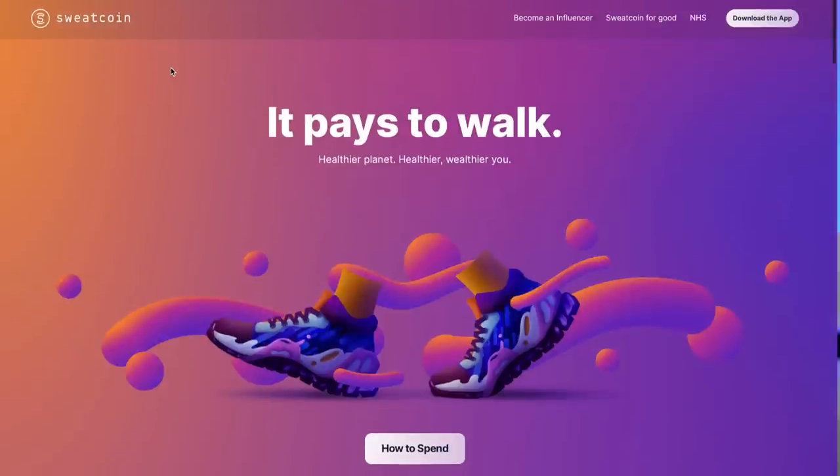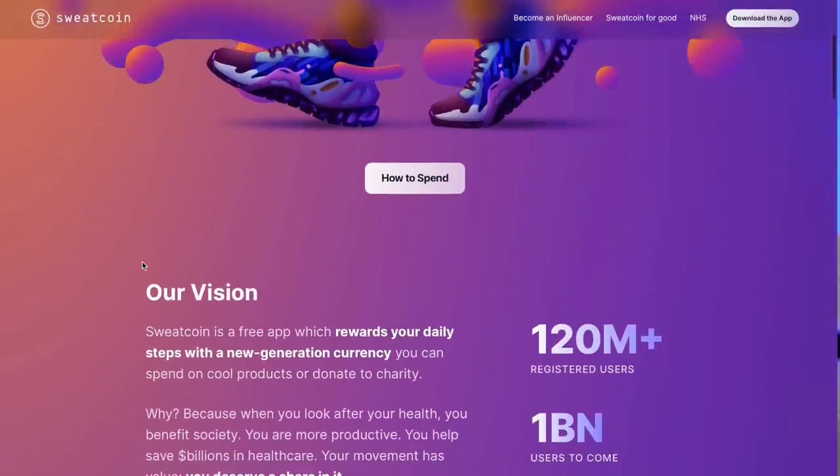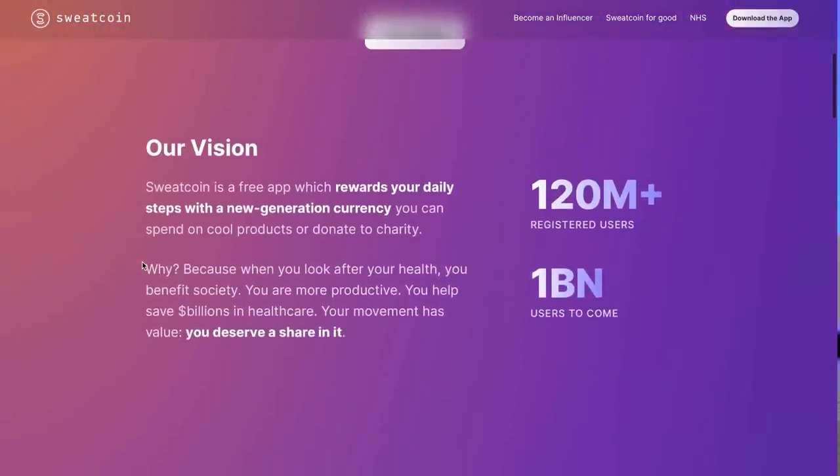This next app is for the fitness fanatics, or if you're just health conscious, then this one is definitely for you. This app is called Sweatcoin. So Sweatcoin is a mobile app that rewards users for being physically active by converting their steps into a digital currency that they call Sweatcoins.